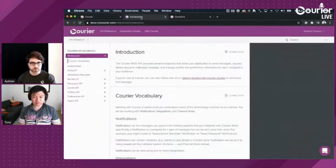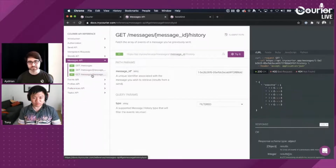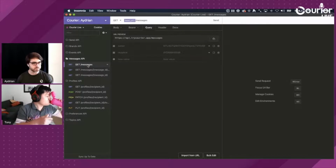So if I go over here to our API documentation, we have a messages API, and we can get all the messages. So pretty much similar to the view that we were just looking at, but in code. We can get a specific message, so if we want to drill in and get a little more information. And we can get the message history, so when we were looking at that timeline over on the left. So let's play with that. I have Insomnia set up to be able to do that, and we'll just talk about the messages API.